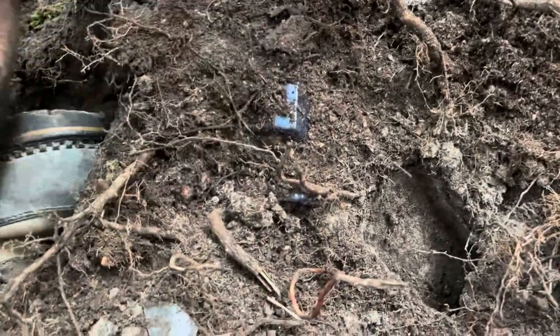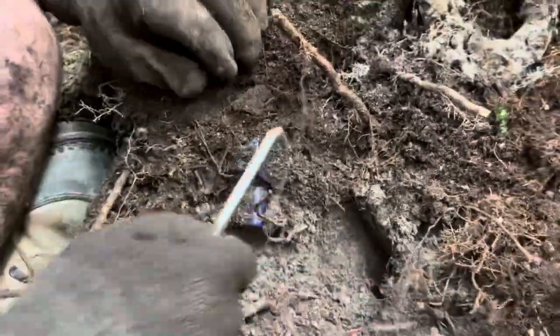Go ahead and pull that blue one out and see what it is if you can get it. That's got a big old root running through it. I tried to tell you that. You said, "Oh, it's ready to go."